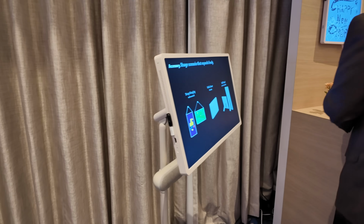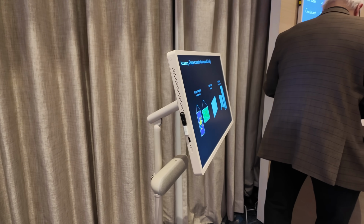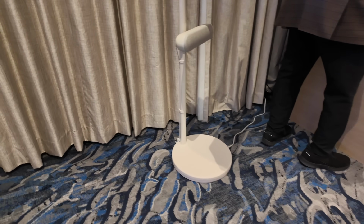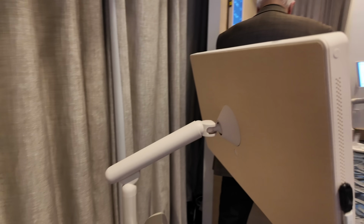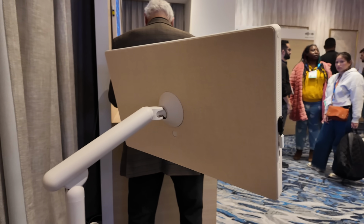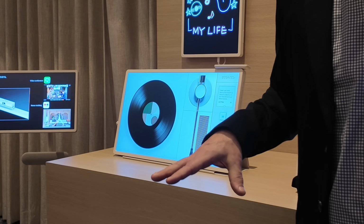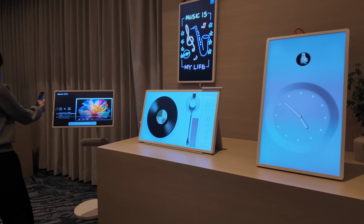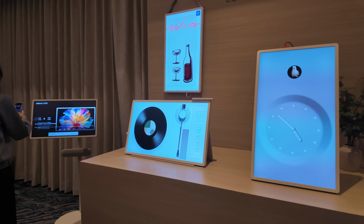Maybe you have a sign for a business that you want to display. You can just go ahead and hang up your display there and then dock it on the monitor, bring it around, whatever you want to do. You also get up to 4 hours of battery life, and it can charge with a 65-watt USB-C adapter, and it can even be used as an external display for your MacBook. So a really, really versatile piece of display tech here.